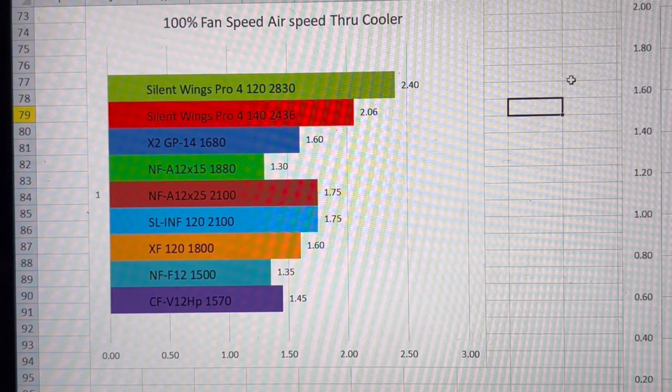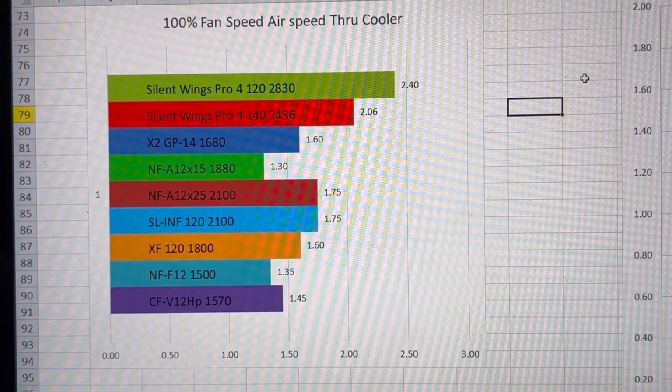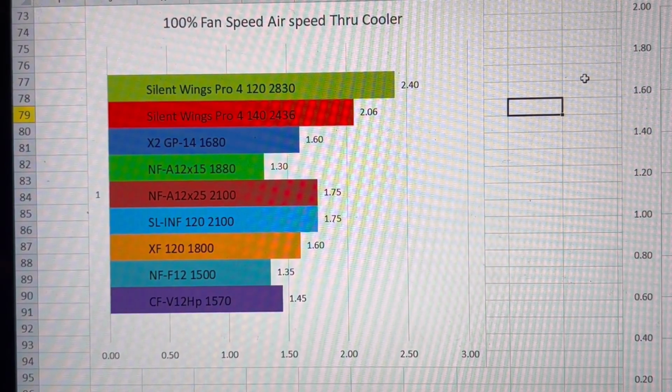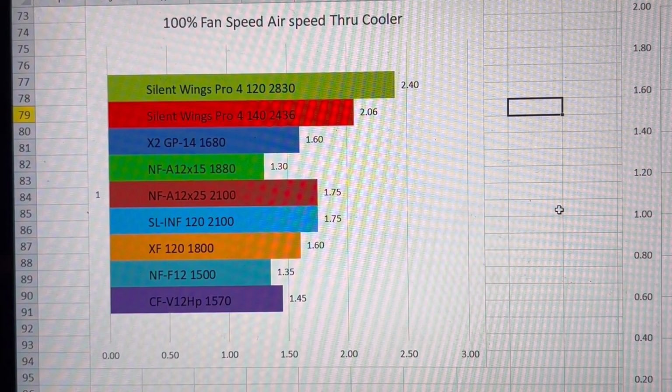At 100% fan speed, both Silent Wing 4 Pros are the top performers on this chart. The 120mm one in first place, the 140mm in second place. The 120 had an RPM of 2,830 and moved the air at 2.4 meters per second. The Pro 4 140 had an RPM of 2,436, had an airspeed of 2.06 meters per second. The Noctua A12X25 had pretty standard results of 1.75, which tied with the Lian Li SL Infinity 120, both of them moving 1.75 meters per second of air.